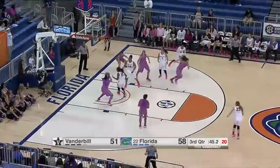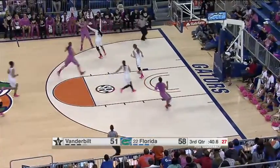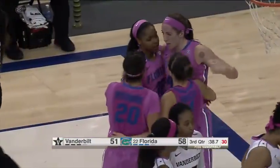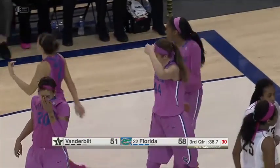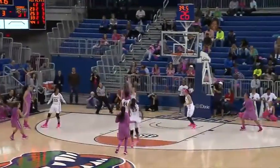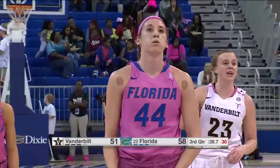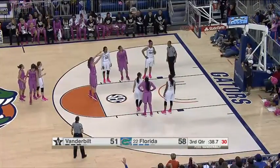3 ball on the way, no good. Batchelor outlets to Kristanaki. Trailing is Lorenzen, puts it up with the left hand and is fouled. The blocking foul called on Minta Spears. It's a little bit risky to pass the ball full steam with your post player coming down the lane, but Haley Lorenzen was able to compose herself, not travel, and get the foul called. Chance to extend Florida's lead here with the clock stopped. 38.7 in the third. Lorenzen.